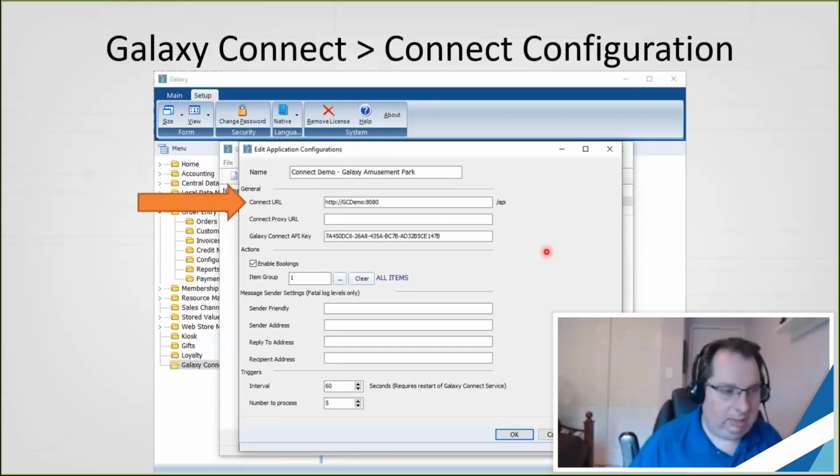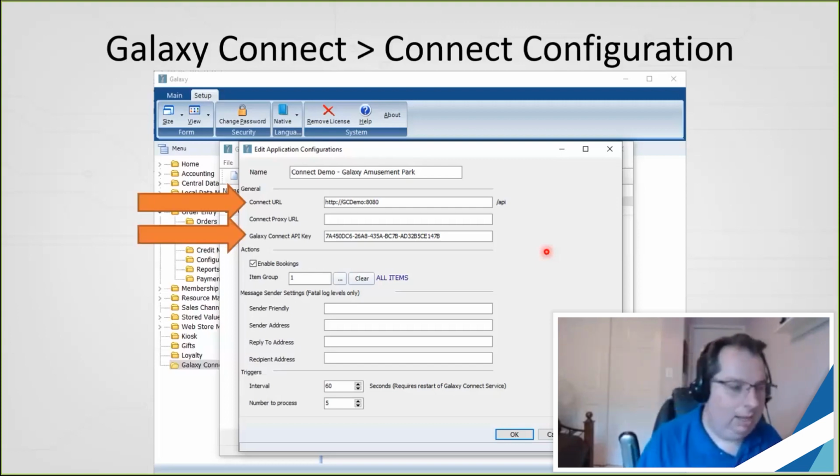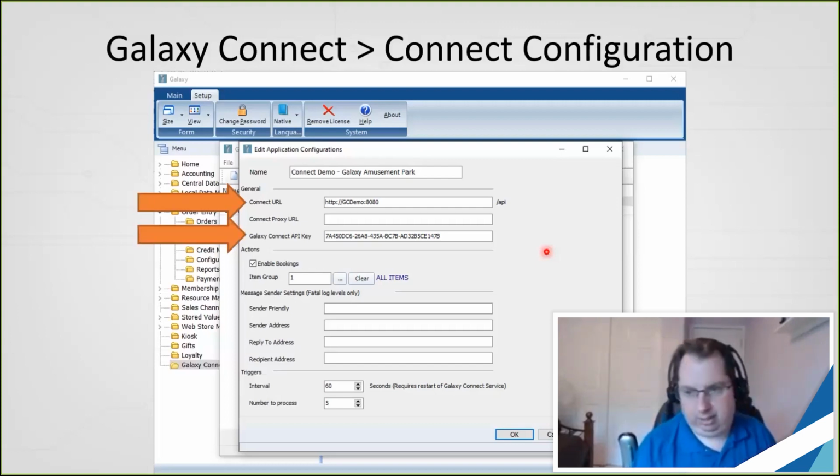What is your API key? I probably should have blurred that out, but you're not going to use it anyway. That is your unique identifier in Connect, letting Connect know that this is legit. You are who you say you are. You're allowed to connect. Here's who I'm pushing or pulling on behalf of.